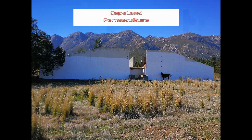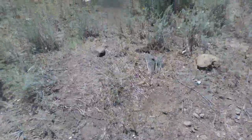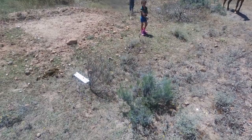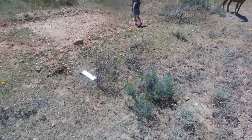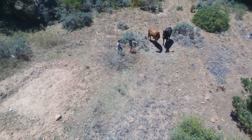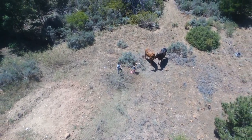So here we have liftoff. There we've got Charlie. She who shall henceforth be known as the one who wears pink gumboots in the middle of summer. We're going to take you on a little walkabout on the farm. This is still very early days. The farm is still very rough.